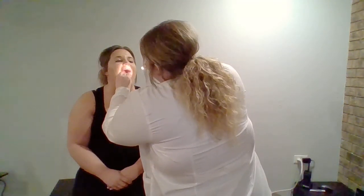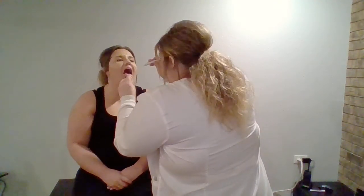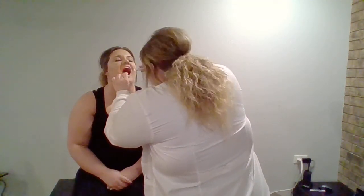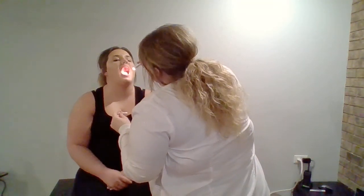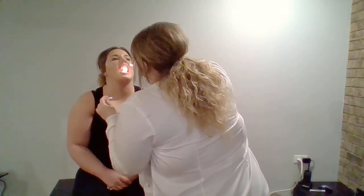Okay, I can see her uvula and her tonsils back in there. Her oral mucosa is pink and moist. She has all her teeth, and we discussed earlier she has her wisdom teeth. I can assess her hard and soft palate. Her tongue has rugae. Now lift your tongue up for me. Good job. Okay. Good integrity of her hard and soft palate.